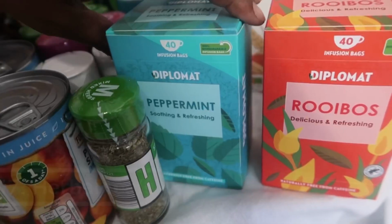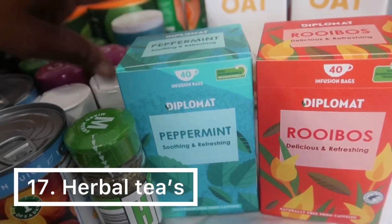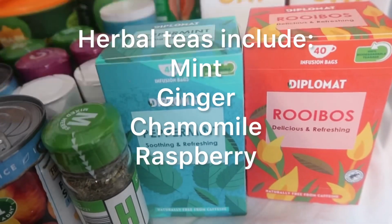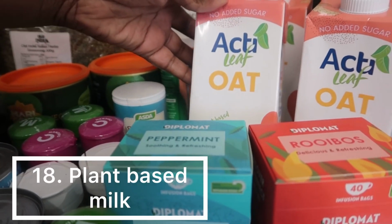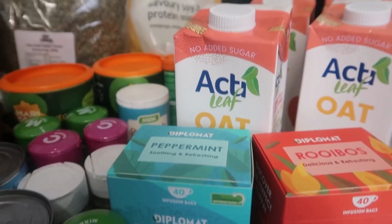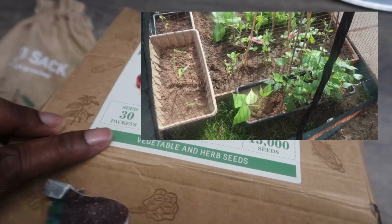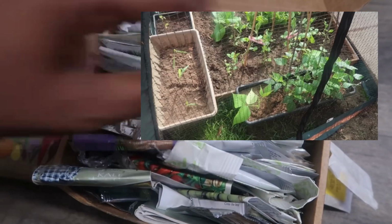Number 17, herbal teas. Now we do not drink tea or coffee, so we have various herbal teas. Number 18, plant-based milk, and they have a long shelf life. Number 19, definitely get yourself some heirloom seeds. You can grow so many vegetables and fruits in your garden.